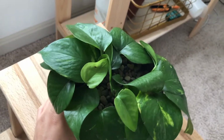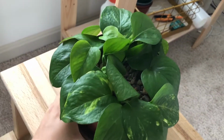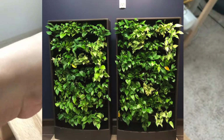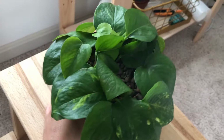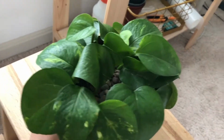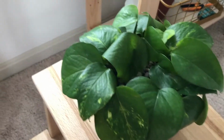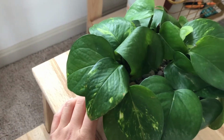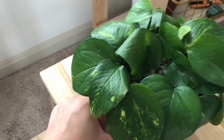This is my golden pothos I got from my apartment. My apartment has this amazing pothos wall. Well, it's not technically amazing because the plants aren't in the best condition, but I still think it's really cool to look at. I asked the leasing office if I could take some cuttings off of the pothos wall, and the staff gave me a bunch of cuttings. I originally had them in water.